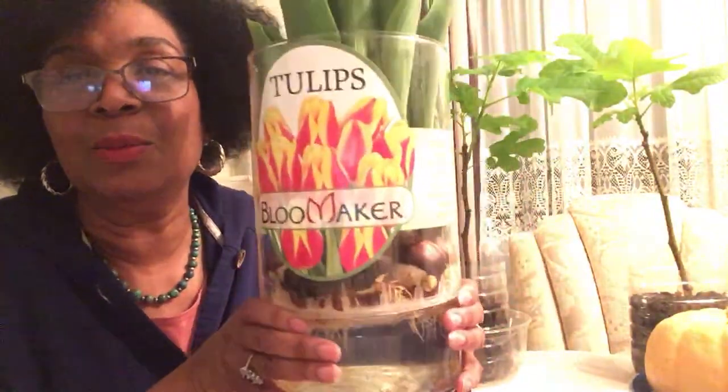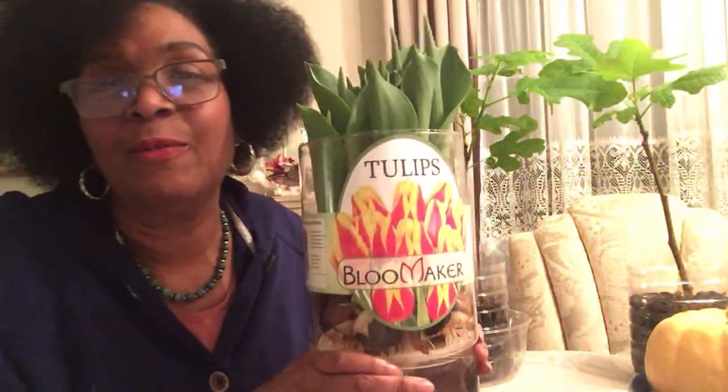But hopefully I'll be able to get it together this year. But right now, I'm just pleased with it. I think it's beautiful, and I'm very thankful for the tulips.